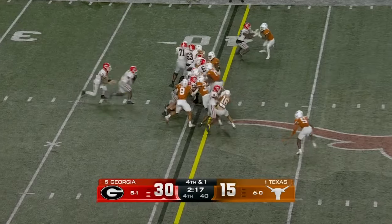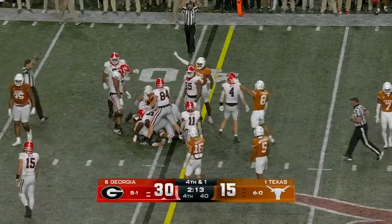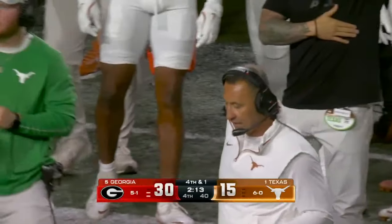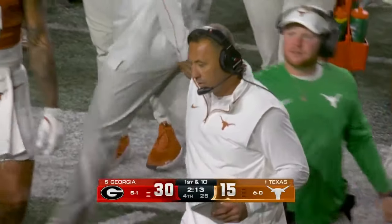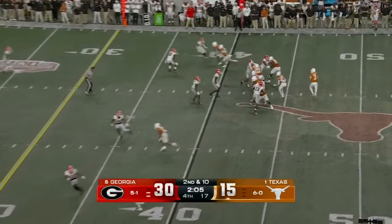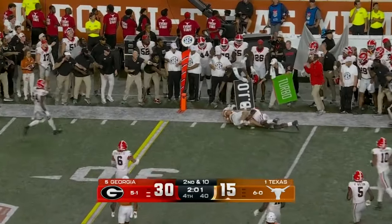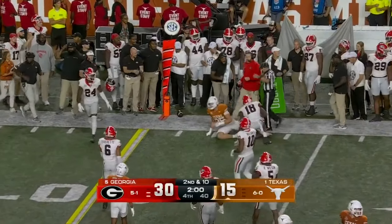See if they snap it. They do. ETN. No, nothing. He is stopped short. The clock will stop with a change of possession, and that gamble does not work. The other thing is he trusts his defense. Ewers again flips it short. Helm makes the catch, but is stopped.